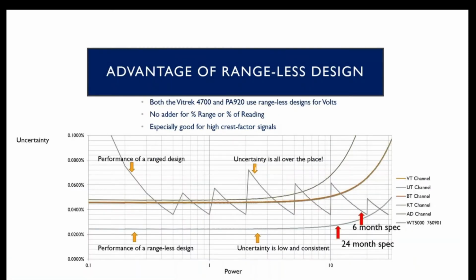So here's the advantage of the rangeless design. You've probably all seen these curves. I see them on oscilloscopes. I remember doing a lot of E-knob type of measurements. And you see it on meters as well. So usually you have a base uncertainty and then a percentage of range. And so what happens is when you're at the bottom of the range, you've got the worst accuracy, the highest uncertainty. But as the signal gets bigger and bigger, your uncertainty drops. And then you change ranges and it goes back up again. So that sawtooth waveform, that's the way other people do it. The smoothed waveform, that's the way we do it.